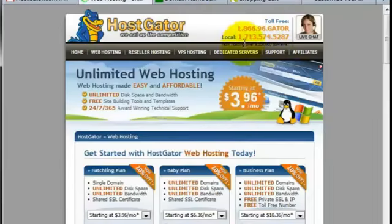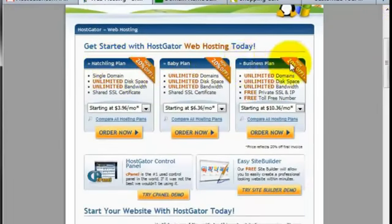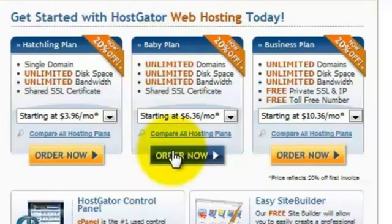Alright, let's look at the plans they offer. Okay, right here they have a couple different plans. I wouldn't go with the business plan, but the hatchling plan, which is just one domain name, and the baby plan with unlimited domains. Everything else is the same. Great support, unlimited disk and bandwidth, so as big a website as you want on there. This one has as many domains as you want also. So I would go with the baby plan because you're more than likely going to want to have more than one domain once you get into WordPress, because it's fun just to make some websites, and who knows where you'll go from there.